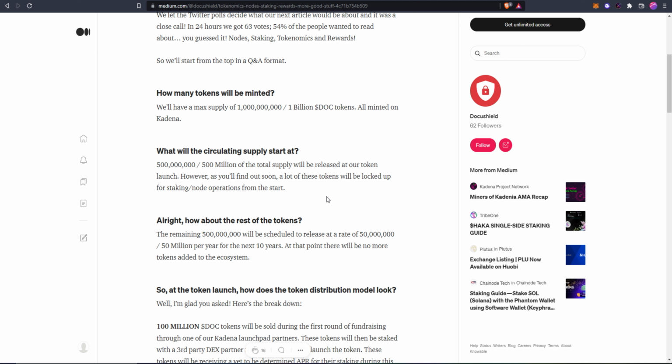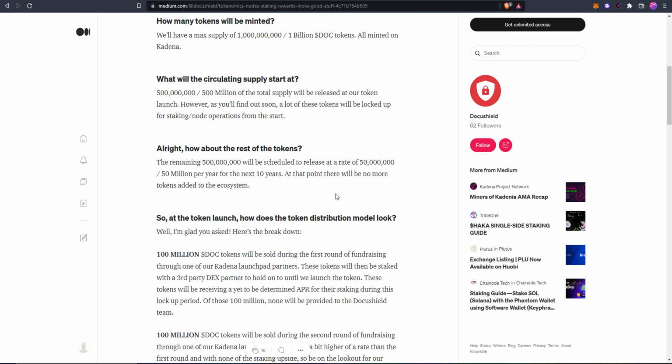The thing is with a lot of these coins, if they don't have any utility or any reason for people to really hold them and lock up the value, a lot of them just end up getting continuously dumped on the market. So having a reason to take those tokens and lock them up and keep them out of circulation for a while is a good thing. So how about the rest of the tokens? The remaining 500 million will be scheduled to release at a rate of 50 million per year for the next 10 years. At that point, there will be no more tokens added to the ecosystem.